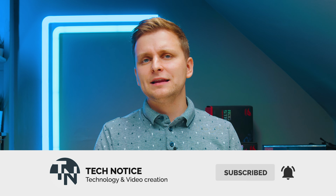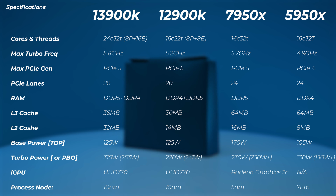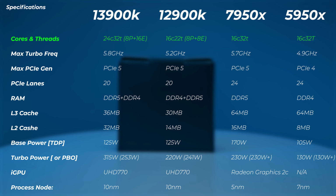So first of all, to look at this processor, we need to look at the specs and how it compares in the market, okay? So this really competes with the best that's out there from AMD and Intel. If you're looking at the 13900K, 12900K, 7950X and 5950X, we can see that the core count is obviously quite a bit different on the 13900K. Interestingly, the P cores remained the same, but we gained 8 efficiency cores. So now we have 16 efficiency cores compared to 8 efficiency cores on the 12900K.